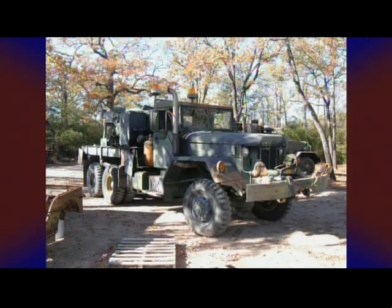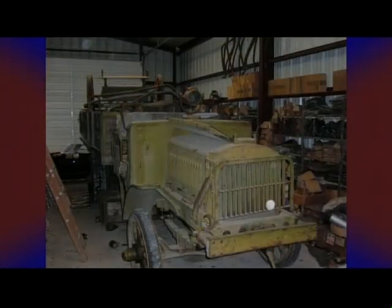This is a wrecker that belonged to the museum. You can also see another wrecker behind it. This is an early 1970s M816 5-ton wrecker that we just use for some of the heavy work we do. And behind it there is a 1944 World War II Ward LaFrance 7-ton heavy wrecker. And we have been known to use both of them for moving a lot of this heavy stuff around. Those are your workhorses right there.